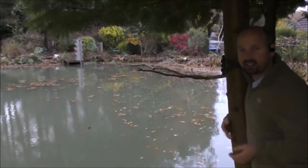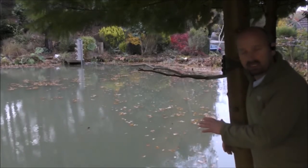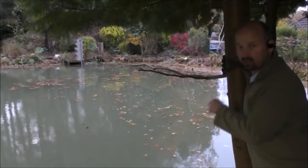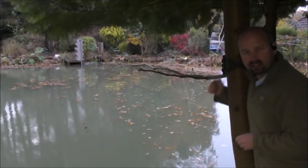It's practically dark now. The light's on the camcorder. I've put a treatment in my pond, which you'll see in another video. It looks milky now. This is going to be crystal clear very, very soon. I think it's time to take this camera down.